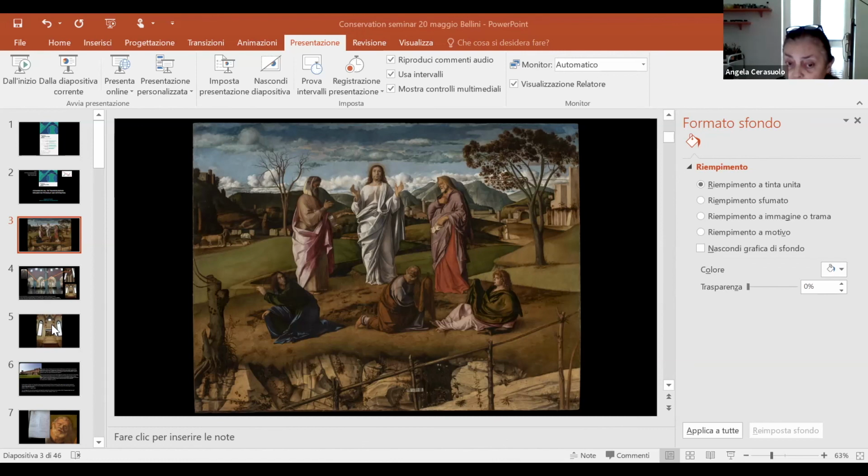And this is one of the origins of this extraordinary harmony in the painting. Yes.